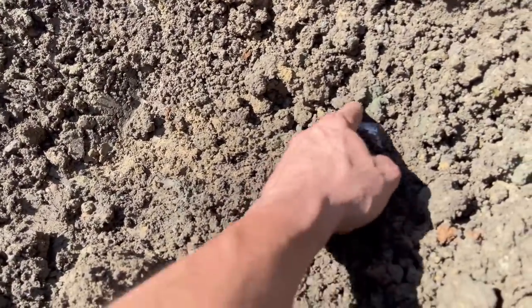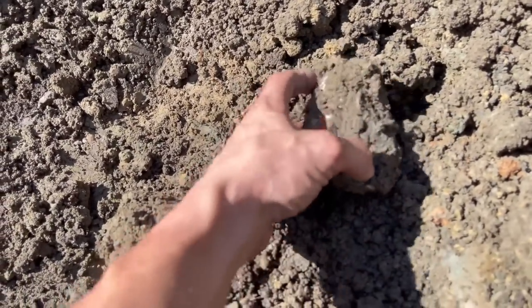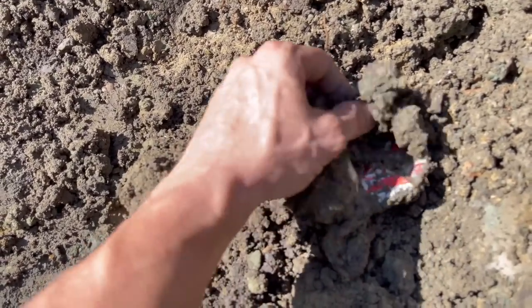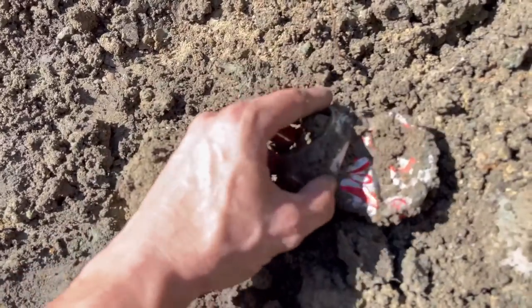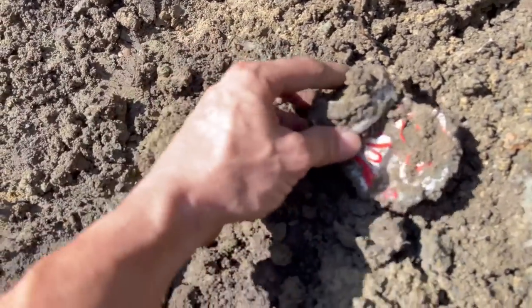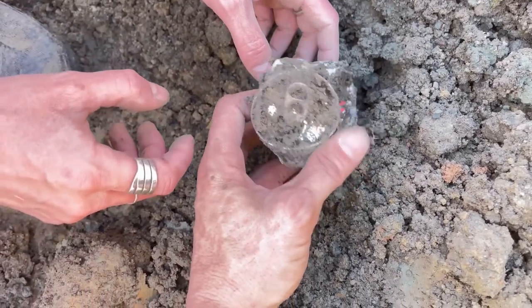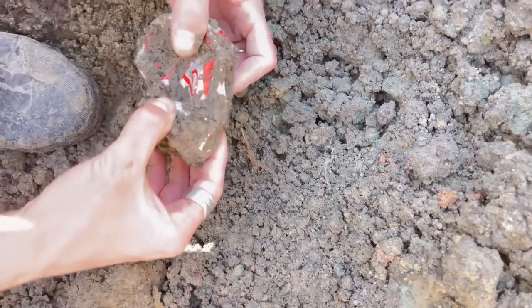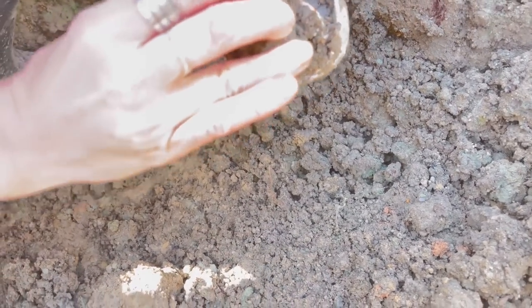And right over here, we have an indicator that a miner was down here, and this Coke can looks like it's from the 1990s. It's maybe a Diet Coke. I want to be careful, I'm going to cut my fingers. It could be an RC Cola. The pull tab isn't from the 70s, so it's definitely not James Archer or Claude. But yeah, that's a good indicator. Somebody was down here getting this material.